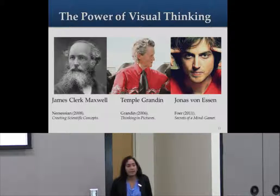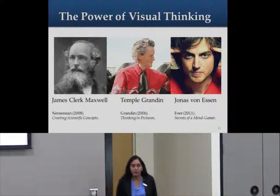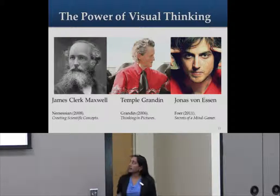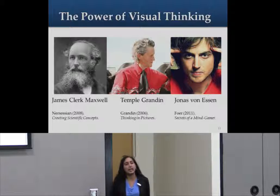Temple Grandin is a woman who was diagnosed with autism as a child. She's now a professor of animal sciences at Colorado State University. Temple Grandin has talked extensively about how she feels that she's a visual thinker. She says that she thinks in pictures. And she talks about how this has given her advantages in some areas, but disadvantages in others.